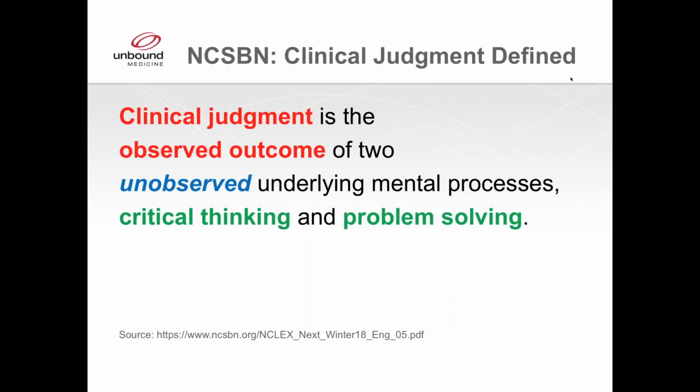So what they're saying is clinical judgment is what's observable. It's the observable part of the mental processes that nurses do of critical thinking and problem solving. And those are not directly observable. So they're saying, but we can observe clinical judgment.